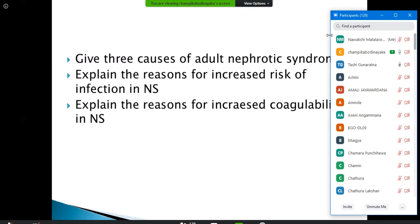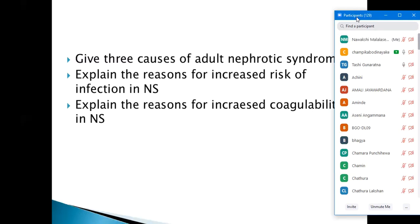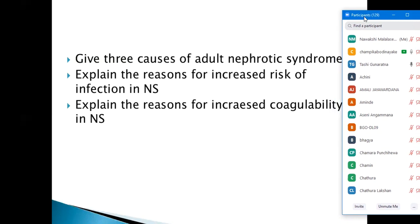Primary causes: membranous glomerular nephropathy, yes. Focal segmental glomerular sclerosis, yes. And minimal change disease. Excellent. So those are the three causes. Okay, explain the reasons for increased risk of infection in nephrotic syndrome.